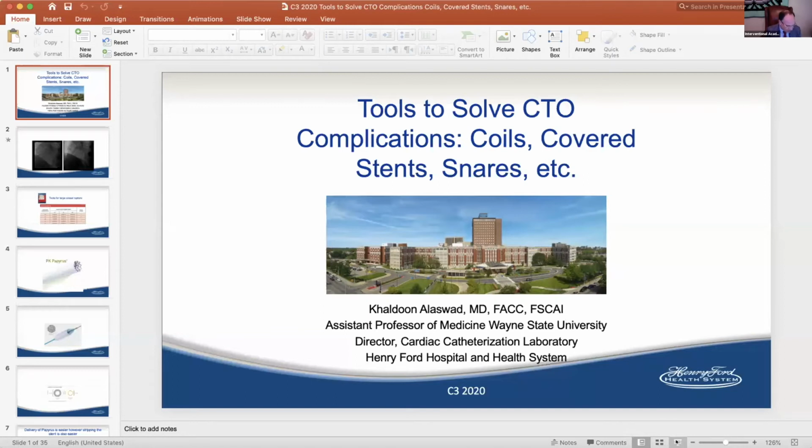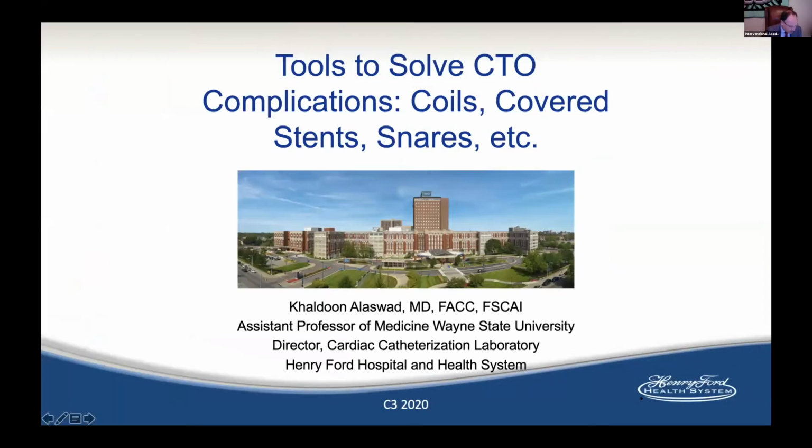A wonderful job. And now it's a privilege and honor to have Dr. Alaswad, who's an internationally renowned CTO operator, also from Henry Ford Health System in Detroit. And he's going to talk about tools to solve CTO complications. What really should you have in your hardware in your lab? I think this is a very, very important lecture. Kal, the floor is all yours now.